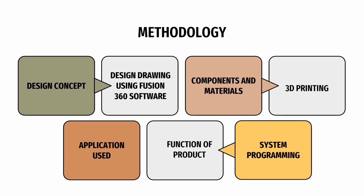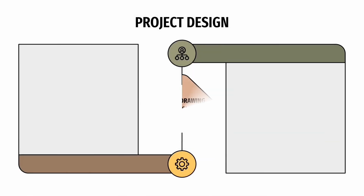The methodology comes next. We begin with the design concept for this methodology section, then go on to design drawing using the Fusion 360 software, component and material, 3D printing, system programming, the function of the product, and the application use. Next is our project design.